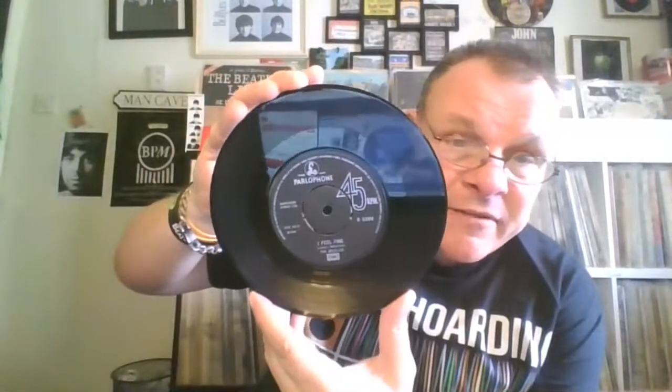Three more to go. Number 3 is I Feel Fine. And that is backed with She's a Woman, which again, I think could have actually been a double A-side single. Brilliant song. Beatles at probably one of the best times in their lives. You know, they were still enjoying the touring, weren't they? Still very, very friendly with one another, still enjoying the fame. That was number 3.